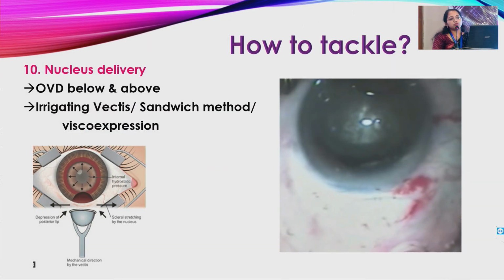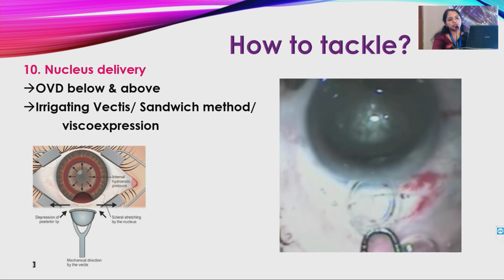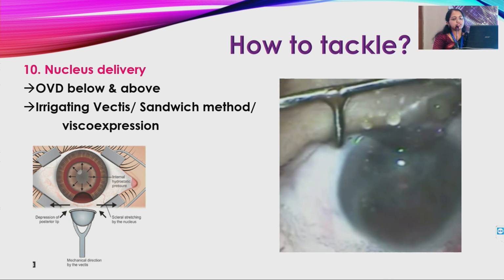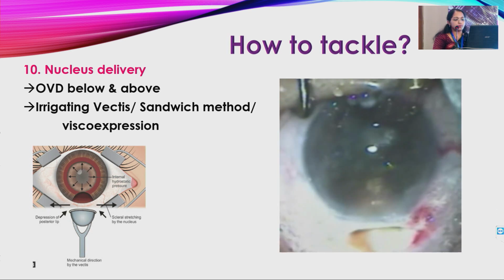While delivering the nucleus, make sure that you inject viscoelastic above as well as below the nucleus to protect the endothelium as well as the posterior capsule. Use an irrigating vectis to take out the nucleus. The advantage is the irrigation gives extra advantage by pushing the nucleus out from the anterior chamber.